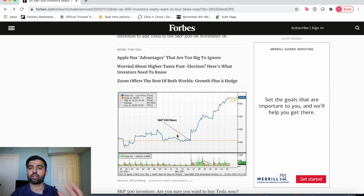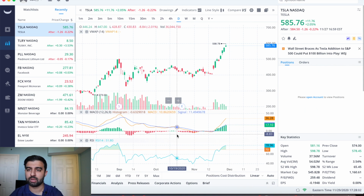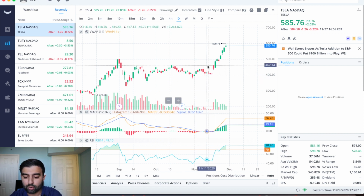And granted, it is bringing up a lot of things that make you not want to buy Tesla, but the fact of the matter is, if there's money to be made in the stock, why would you not trade it, right? So let's take a look at the action that's happened. This is kind of what we were talking about, right? Trading between the $350 and $450 range on the daily chart.